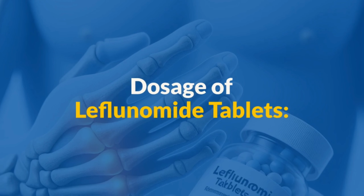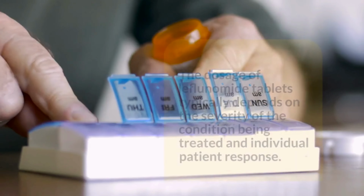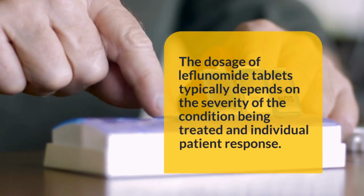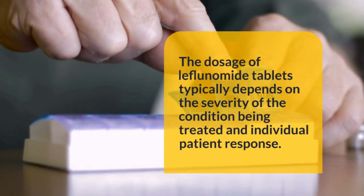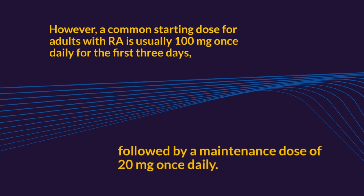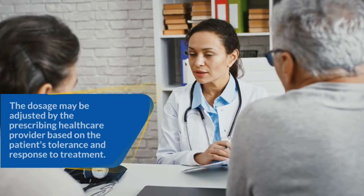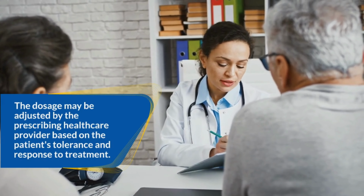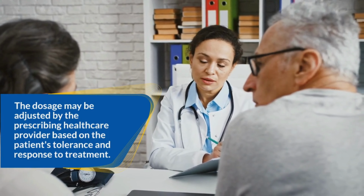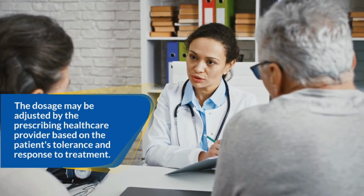Next, dosage of leflunomide tablets. The dosage of leflunomide tablets typically depends on the severity of the condition being treated and individual patient response. However, a common starting dose for adults with RA is usually 100 mg once daily for the first 3 days, followed by a maintenance dose of 20 mg once daily. The dosage may be adjusted by the prescribing healthcare provider based on the patient's tolerance and response to treatment.